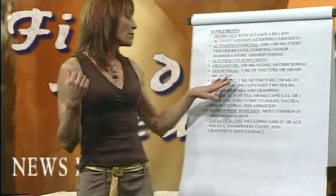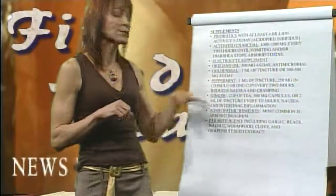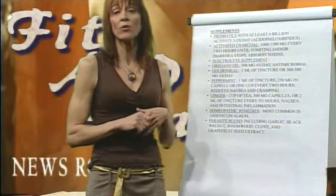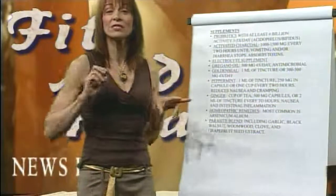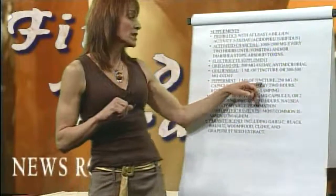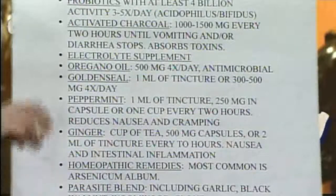Golden seal, I've written the dosages down here, 1 milliliter of tincture, or it comes in capsules or in teas as well. Golden seal is also an antimicrobial, but you can also use it during cold and flu season. It's the same with oregano oil. Peppermint, once again, in a tincture form, capsules, or in a nice tea.